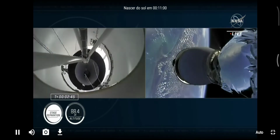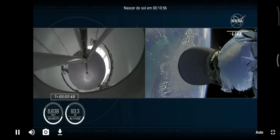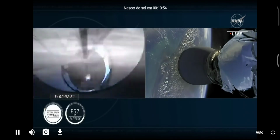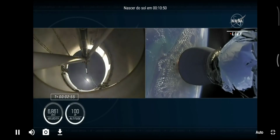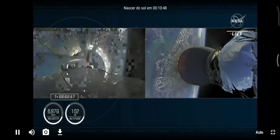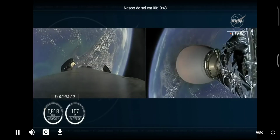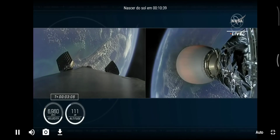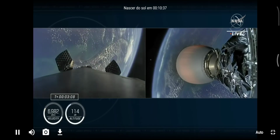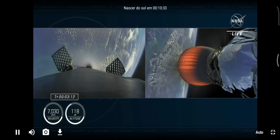Stage separation confirmed. Copy, 2 Alpha. There we should see that second engine begin to ignite now. And obviously confirmed by the loud cheer behind us here at Mission Control Hawthorne. And we're also in 2 Alpha for the aborts if needed. Again, second stage is lit and continuing to carry the crew 5 astronauts into orbit.